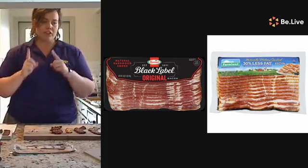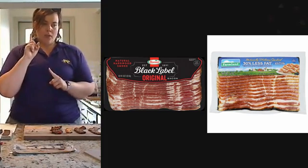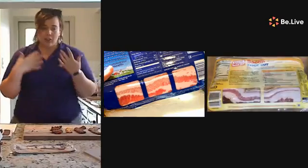So what do you look for once you actually get there? So we can take these pictures off and pull up the 2 evaluation pictures. So now I'm going to actually tell y'all how to pick your bacon.